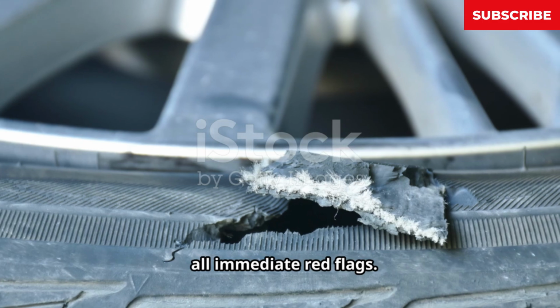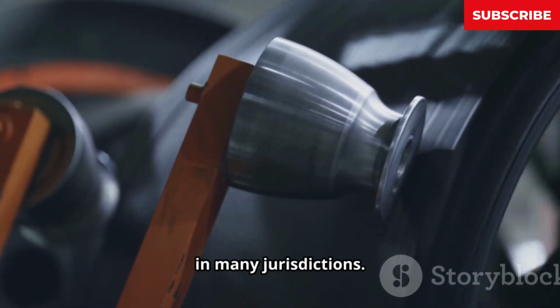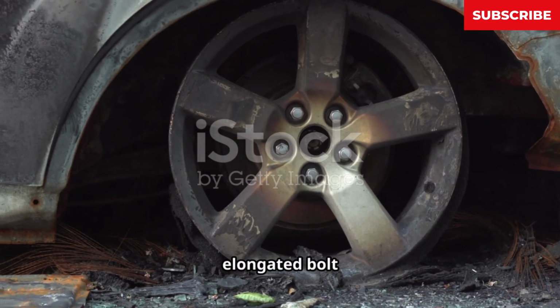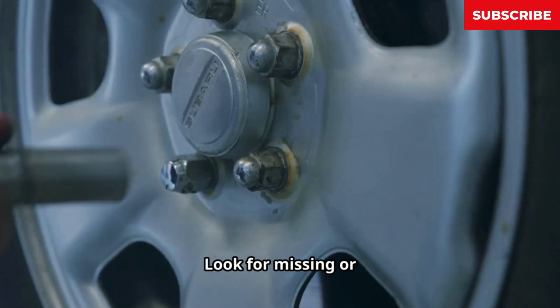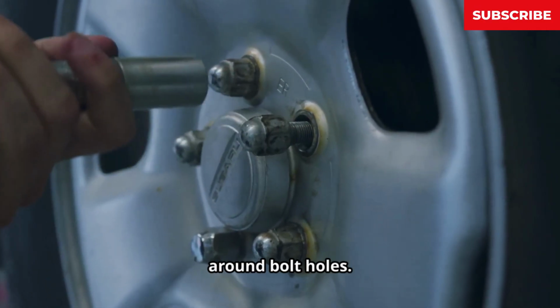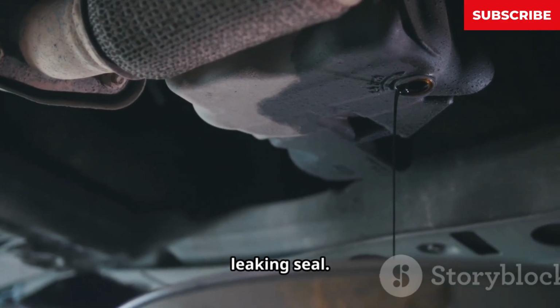All immediate red flags. Regrooved tires and recaps on the steer axle are violations in many jurisdictions. Check rims for cracks, bends, elongated bolt holes, signs of loose lugs or failure. Look for missing or loose lug nuts, rust streaks, or shiny wear around bolt holes. Wipe the hubcap. If there's oil underneath, you likely have a leaking seal.